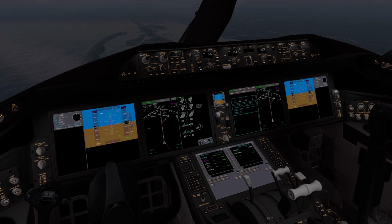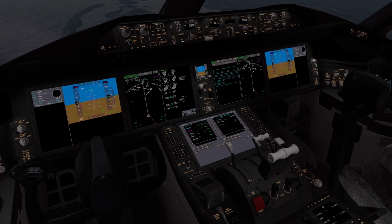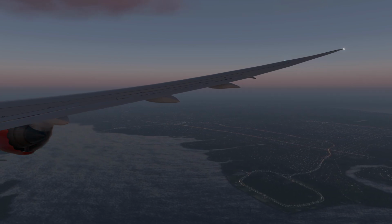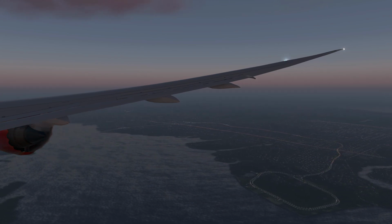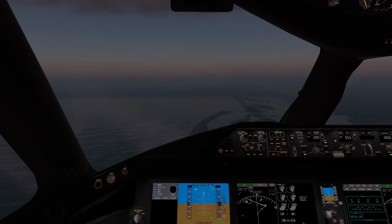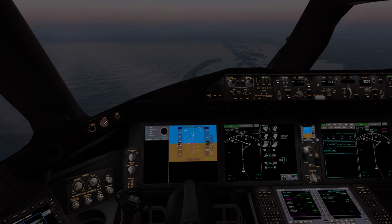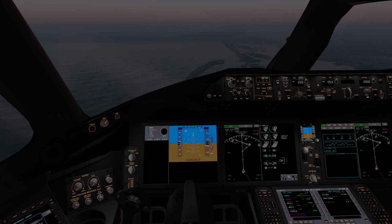Okay, so we've got 22 nautical miles left to go to Zax. Let's throw out some speed brakes to help us slow down to 220 knots. Not too long to go from now, we will be on the ground in New York. I'm gonna get flaps once up.